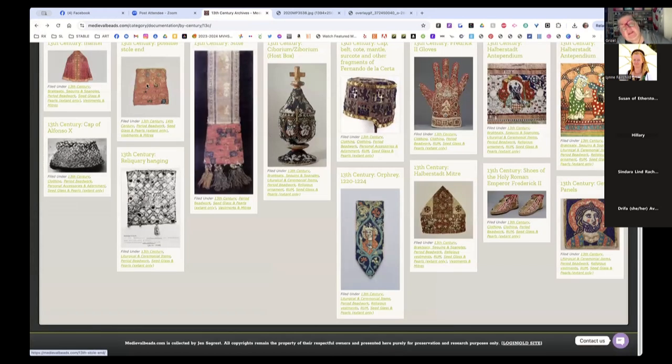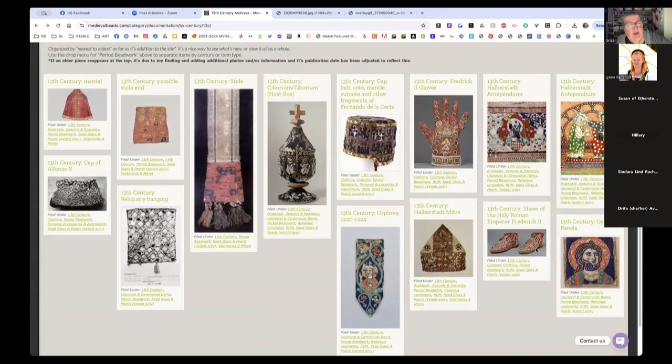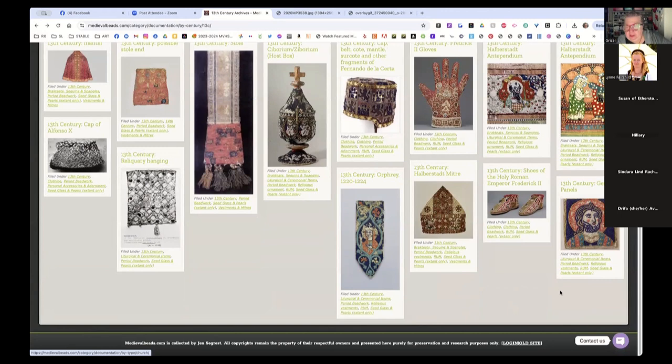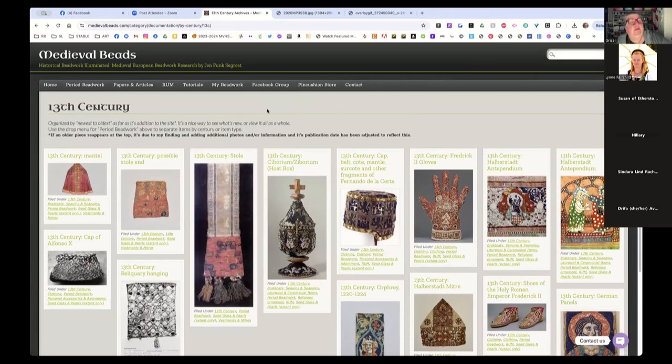So anyway, now we're in the 1300s. I'm sorry, the 1200s, 13th century now, and color is starting to get involved. And this is really, I think, probably the golden age of color here.